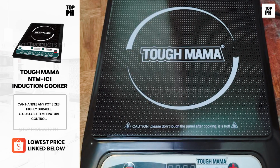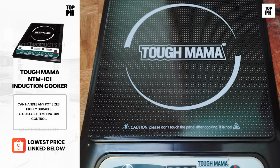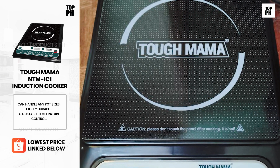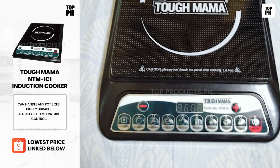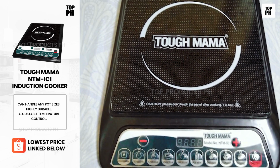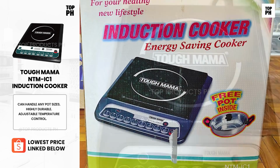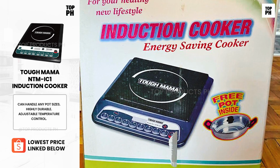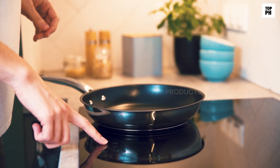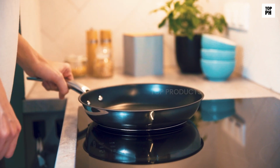Tough Mama NTMIC1 Induction Cooker. The Tough Mama NTMIC1 Induction Cooker is a reliable companion for travelers, ensuring a pleasant journey with well-heated meals. It has a superior burner, high-quality ceramic induction hob with adjustable temperature settings, a user-friendly control panel, and 7 cooking modes.